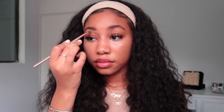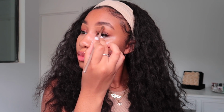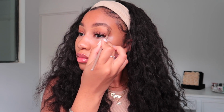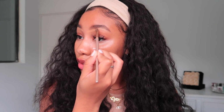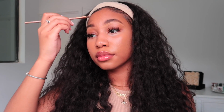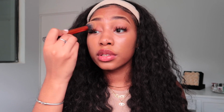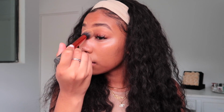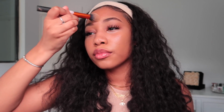Brows are done. Next I'm gonna use a little bit of concealer. This is my NARS Soft Matte Complete Concealer, and I'm gonna clean up my eyebrows. My makeup routine literally takes me like 10 minutes, so if this video is 4 minutes long, I'm sorry. I'm just gonna use this contour brush again to blend out my concealer. I've been liking brushes more than beauty blenders lately just because it looks better. I feel like beauty blenders take off all my makeup, and then when I use a brush it looks more flawless.